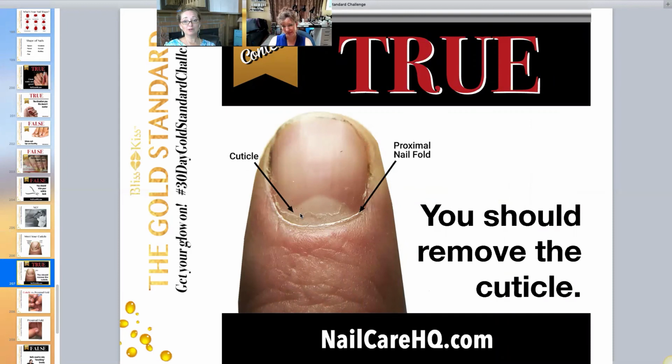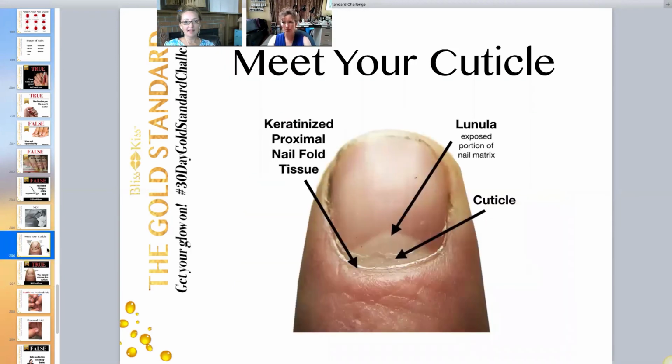What we want to focus on is pushing back gently the proximal fold, and if you're polishing your nails, keeping it moisturized. The combination of that and massaging it with your oil keeps that band of skin nice and tight so it can do its job properly. And it prevents excess keratinization. As you keep this hydrated, your body's like, okay, we're good here. We don't need to make more cells.